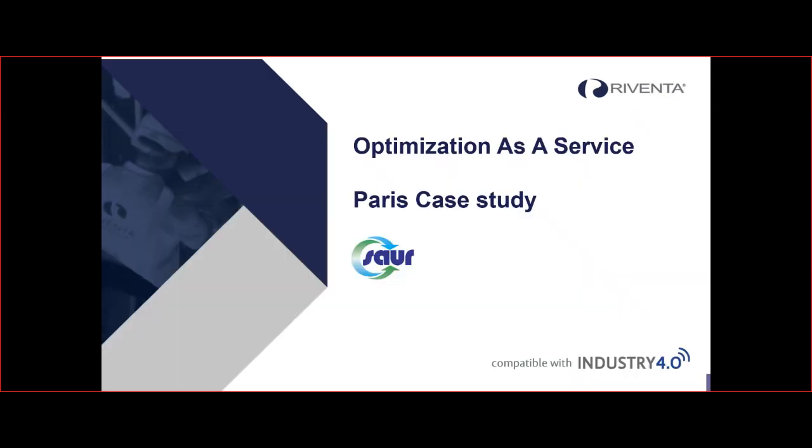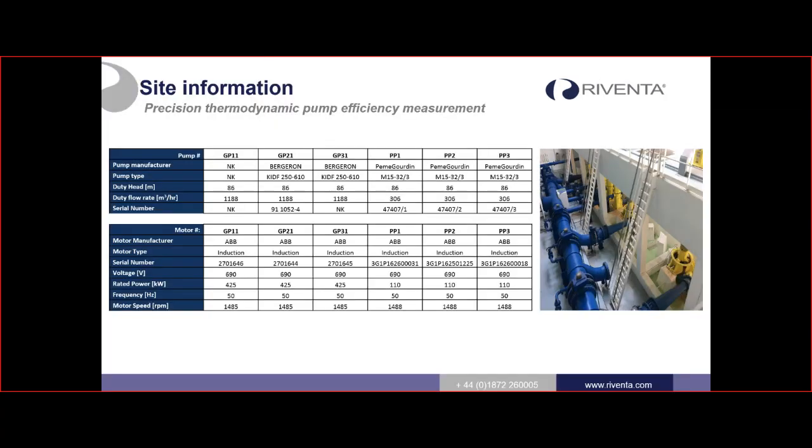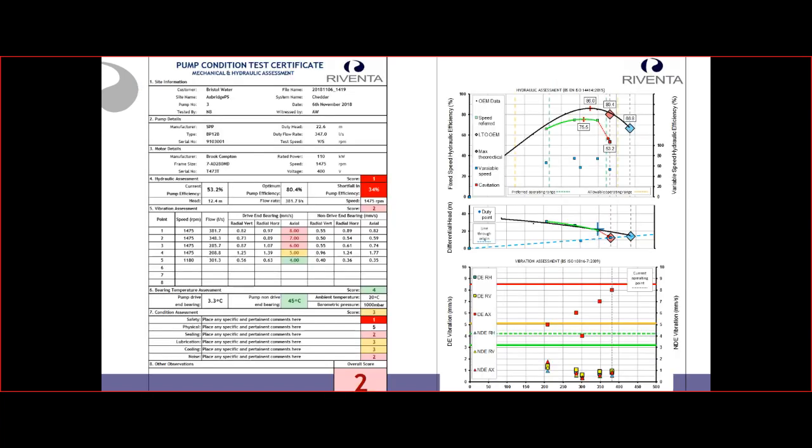So this is now a little bit of a deeper dive into a particular project in Paris. This is a station that feeds Disneyland Paris with SOAR, which is one of the largest private utilities in the world, based in France. So 6 pumps, a couple of different sizes, 425 kilowatts and 110 kilowatts rated powers. And this is the sort of basic data we were achieving here.